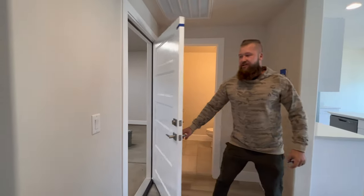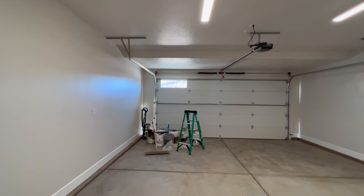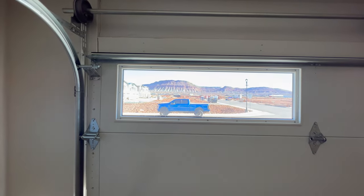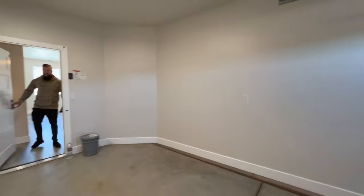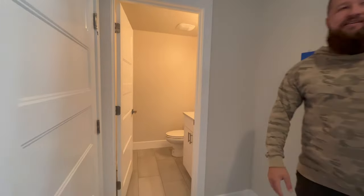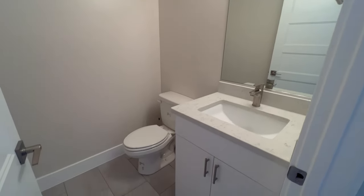Then right behind you, Michonne, we have a really good size 2-car garage. I don't know if you could see through that little window, but you got some views, even from the garage. Some really cool mountain views right through the garage window. And those views can also be enjoyed from the upstairs balcony, but we'll get to that in just a second. So right outside this garage, we have a powder room that's conveniently located right off your living room, right close to the garage, kind of on your way out the door.